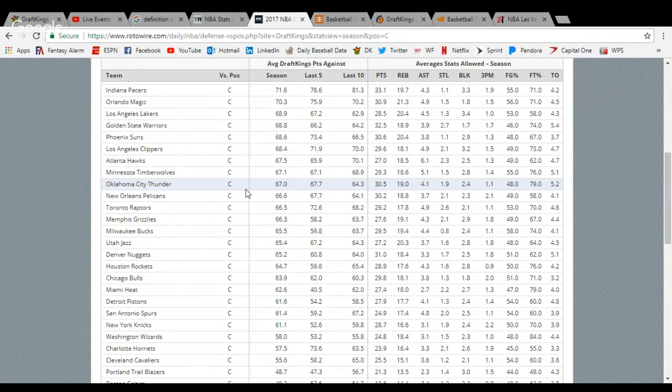I look for the people on the extremes. Either they're really, really good at it or they're really, really bad at it. Those are the people I either want to play or avoid. The people in the middle, I mean, that's exactly what it is. It doesn't really influence your decision one way or the other.